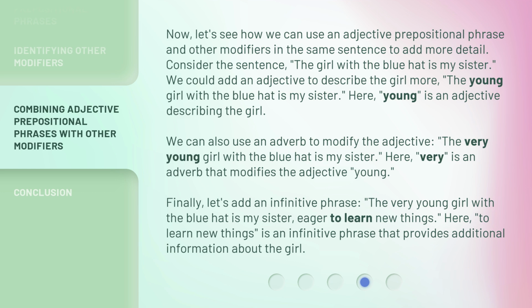We can also use an adverb to modify the adjective. "The very young girl with the blue hat is my sister." Here, very is an adverb that modifies the adjective, young.